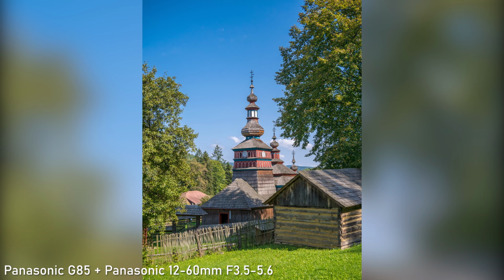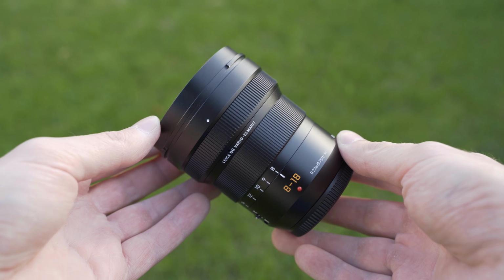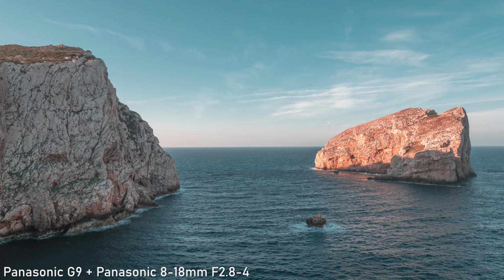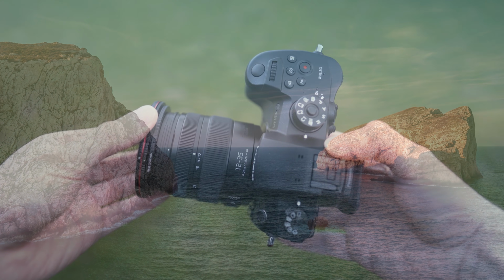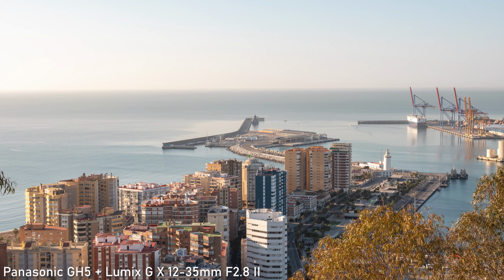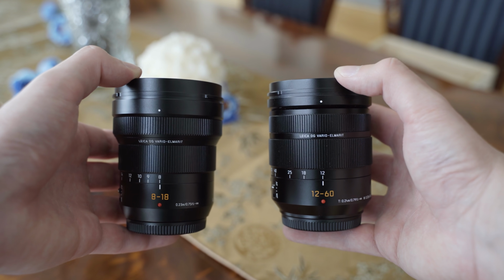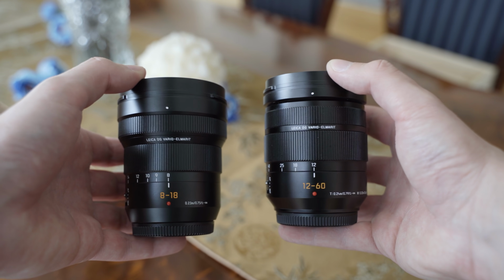Then there are some lenses that are definitely a level above that, such as the Leica 12-60, Leica 8-18, or Lumix 12-35mm f2.8. These are the typical workhorse lenses with very pleasant optical character and good size to performance ratio. I still like to use these lenses, but recently I am having a bit of a dilemma. These lenses will absolutely get the job done, but I'm not sure whether they are particularly special.